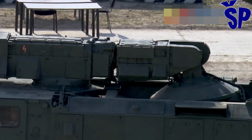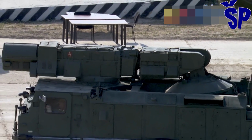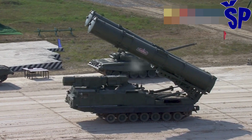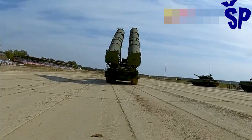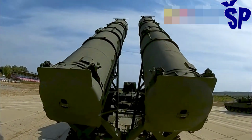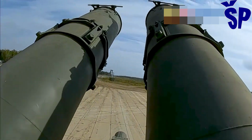We can see the system deploying for action, lowering the launching tubes. The deployment time for both launcher and launcher loader is about 6 minutes. The NT-4000 ADMS employs also smaller missiles, 9M83ME, that are carried in 4s on the launcher.